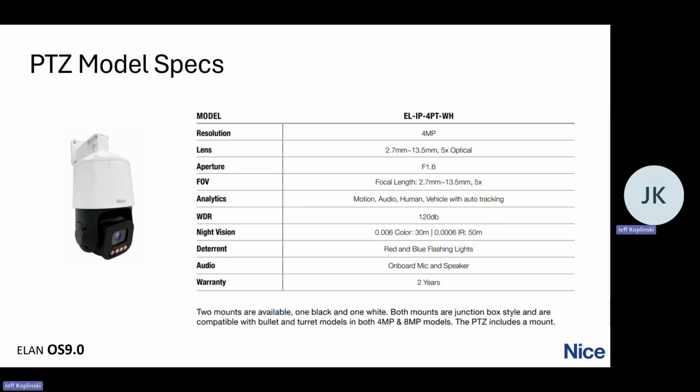So I've got a PTZ up at the peak in my backyard. Kids are walking around in the back, or I'm walking around in the back. It can be configured for tracking. So it detects a person, it's automatically tracking that person as it walks through that field of view. Red and blue flashing lights that we talked about as far as the deterrent, onboard mic and speaker like all of our other cameras, and with the 2-year warranty.